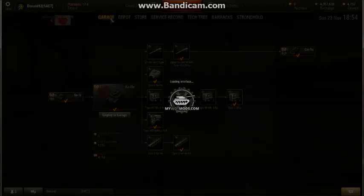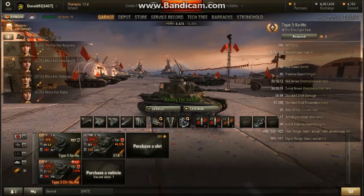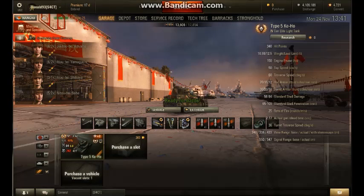With the history lesson taken care of, let's get to the stats of the tank. The stats for this tank: it has 340 hit points. The max tonnage for this tank is 12.5. My current setup is 10.59 tons with everything on it.